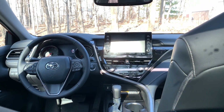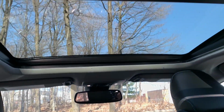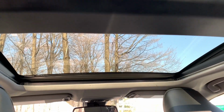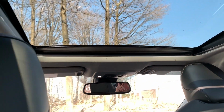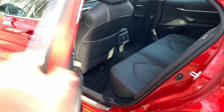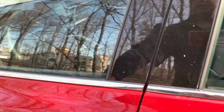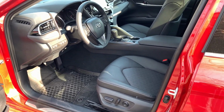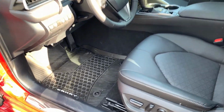And speaking of up front, before we jump in there, panoramic sunroof, standard fare here. Again, everything you see on the inside is standard as far as the XSE goes. So let's quickly jump out. And I know it doesn't open 90 degrees, but there's still plenty of room for you to get in and out without any issues. There's another quick look at the front from the point of view of the driver just about to get in.